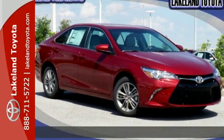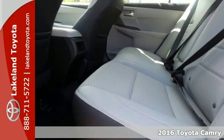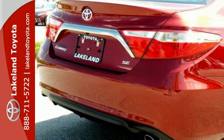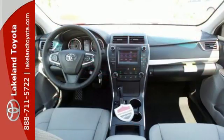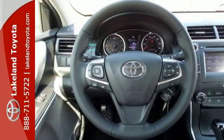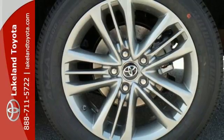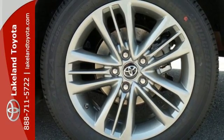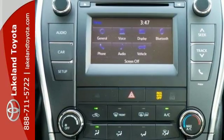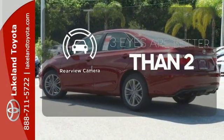Here's a 2016 Toyota Camry. Proclaim your sense of style and sensibility with the bold, aggressive design and exciting yet efficient performance of this sporty sedan. The roomy interior is ready for you to command with Entune audio with a touchscreen display, Bluetooth, and a power driver's seat. The rearview camera makes parking and backing up easier than ever, while the Star safety system is constantly looking after you. The backup camera gives you a clear picture of what is behind you.